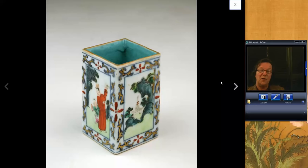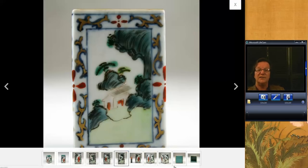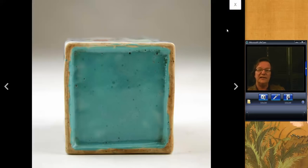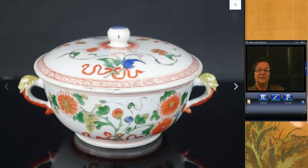All right, and then we had this nice looking 19th century slab constructed square form enameled brush pot, small brush pot. Nice little scholar's object. Here's a side shot of it, rustically painted. The seller thought it was early 19th century. I tend to think of these as late 19th century, judging by the glaze and so forth. But regardless, it did fine. It brought $402. It was a good-looking little piece.